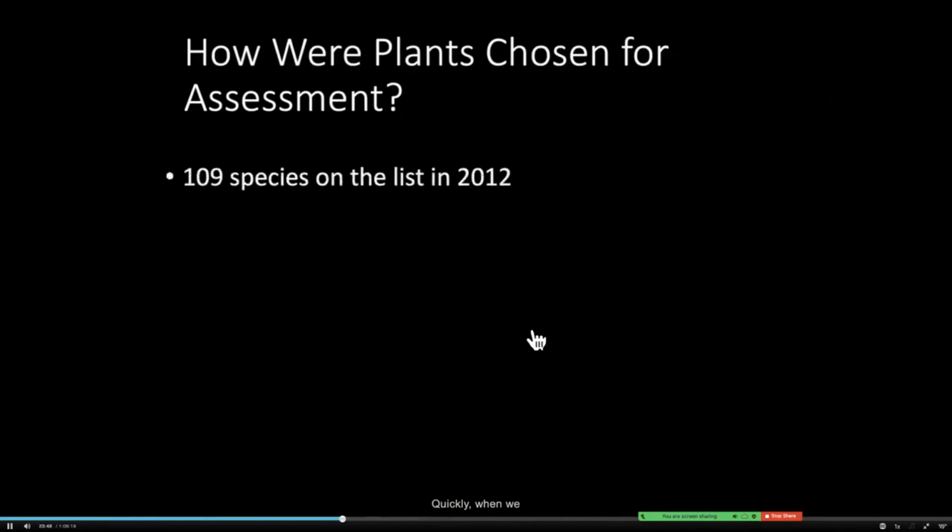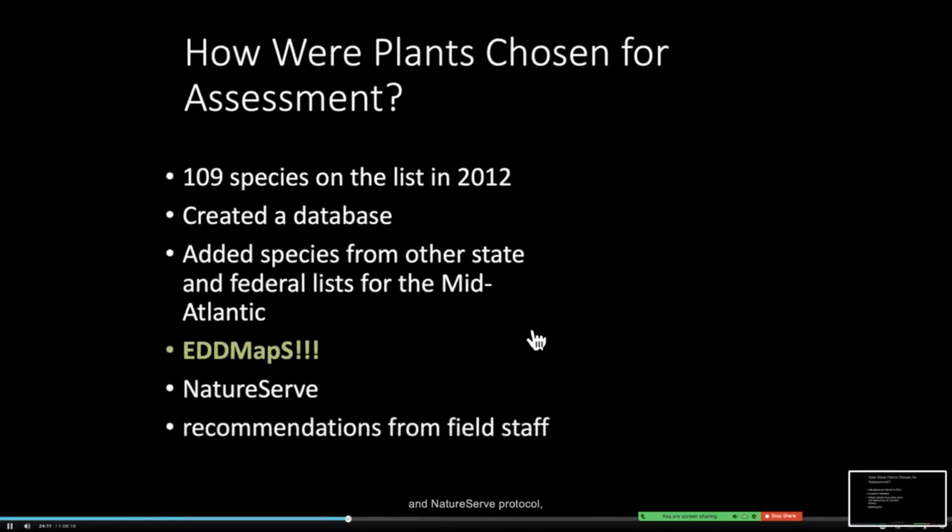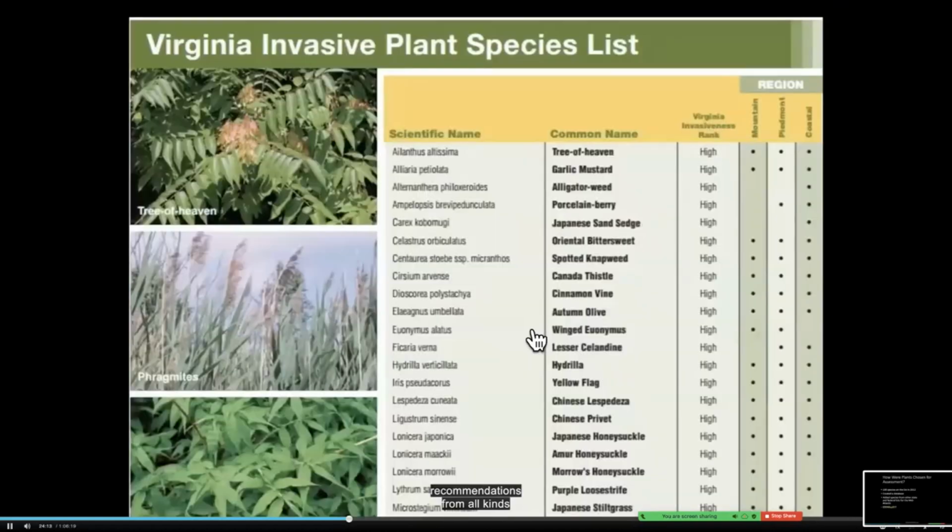So quickly, when we last revised the list in 2012, 2013, I'd started with a list that was mostly expert opinion. And then we employed this protocol, created a database, added species from other regional lists, deployed EDDMaps data, the NatureServe protocol, recommendations from all kinds of field staff and other experts, and that led us to this 90 species list that you all know and use today. And hopefully in the next year, this will be updated and revised.